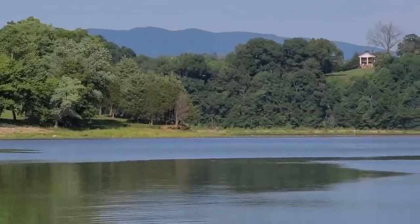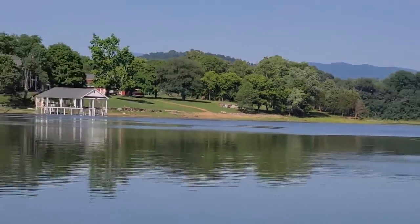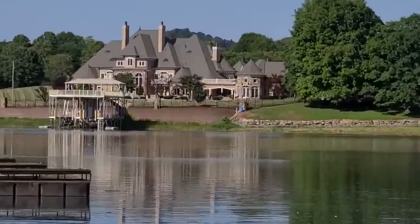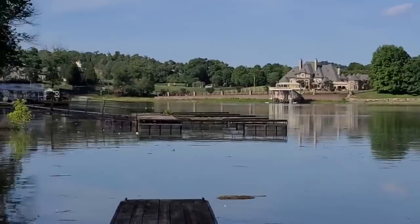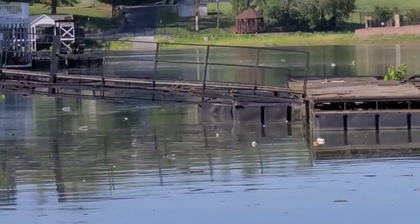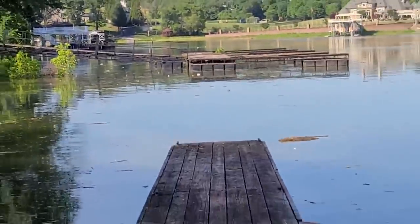They let 50,000 largemouth bass go over the weekend, I think on Saturday. They were about the size of your hand, so they've got a couple of 2 or 3 years of growing. But at least they stocked it. I was wondering if they were. That's good they did. Every now and then I'll hear and see a splash, so I know there's fish in here. I just haven't caught anything yet.